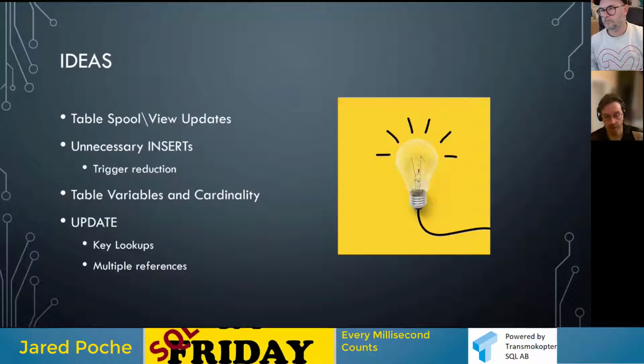The third idea I thought was about table variables themselves. So this stored procedure has a TVP that gets passed in. We use a couple of table variables internally within the procedure, all memory optimized, yes. But I had wondered about the idea of cardinality and the fact that the optimizer is not going to have any estimates. It's going to think everything is going to be 1 row.